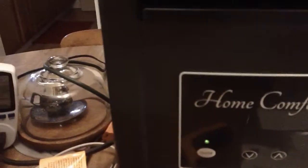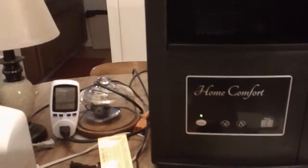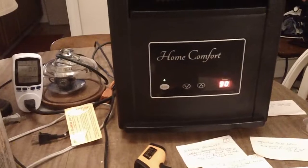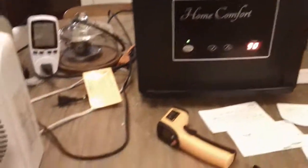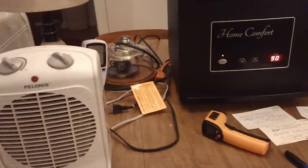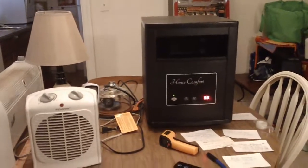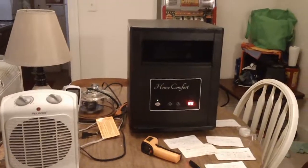Well, let's go ahead and turn it on. We're going to turn it on. I'm going to use the remote here that comes with it just for ease. And I set it at 90 degrees again so we know that it will stay on the maximum. So I have it on 1500 watts, which is the only setting for this one, 90 degrees.